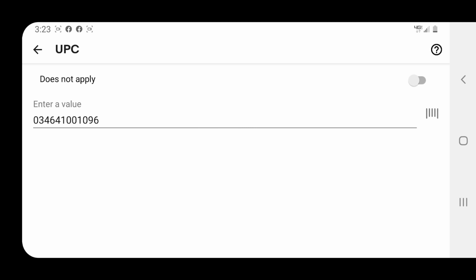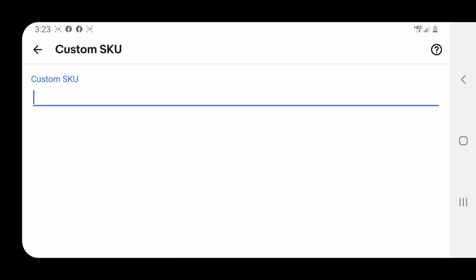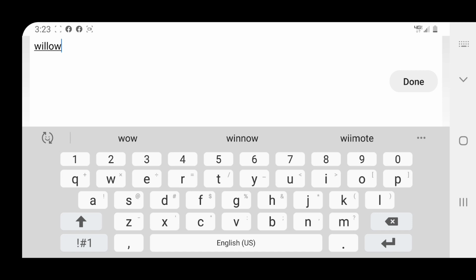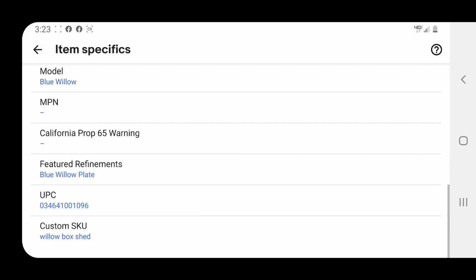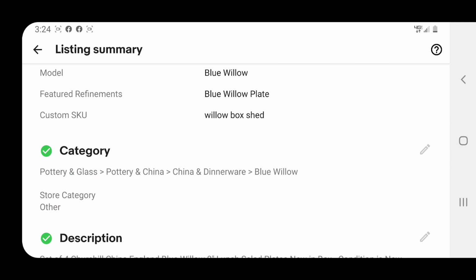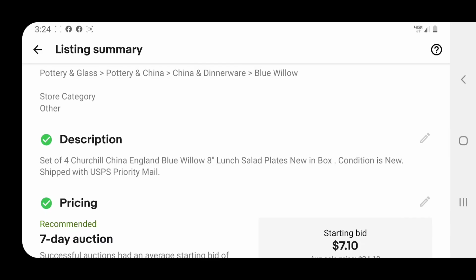And then I have my UPC in, and my custom SKU, I will put Willow Box because I'm going to leave them in this tote, and I'll put Shed because that's where I am going to put them. So there is that in my custom specifics. And if you go down here, I'm going to just leave them in a blank store category.